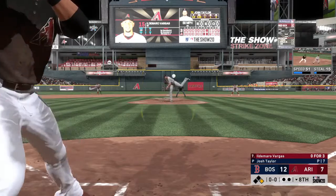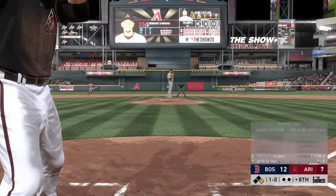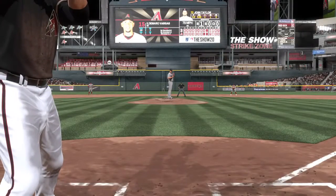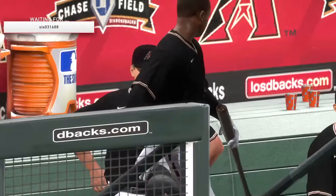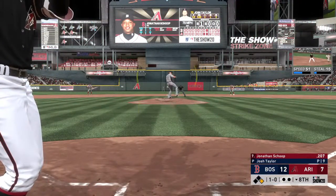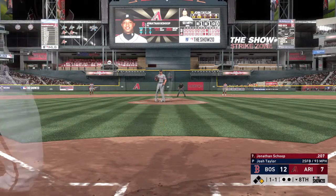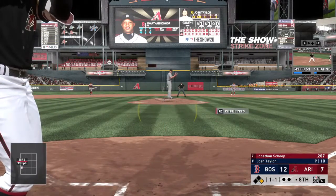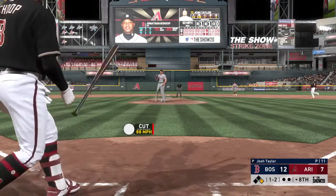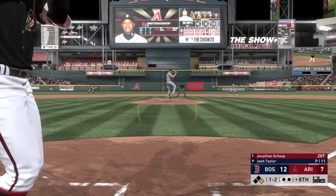Stepping in now to DeMauro Vargas as he'll lay off a curveball in the dirt for ball one. He's hitless in 3 at-bats to this point. Jonathan Scope comes on to pinch hit now with a runner at first and nobody out. Number 8. And a strike to even the count. 1-1. Got to believe the pitcher's going to trust his defense right here. Look for something down in his zone to induce a ground ball double play. Nobody out, runner on first.